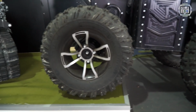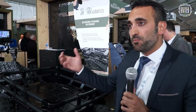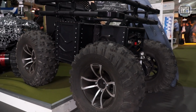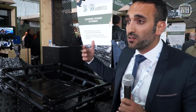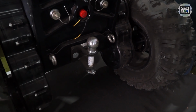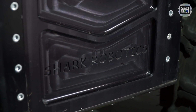I'm Cyril Cabara, co-founder of Shark Robotics. So Shark Robotics is the main provider of unmanned ground vehicles. So we design and manufacture unmanned ground vehicles designed to keep the man away from the risk. So the Barakuda mule is a UGV equipped with 4 wheels and 4 engines, 100% electric. Okay, it was totally designed to support special forces on the ground. So it's totally versatile, and it can carry, for example, 1 ton of equipment, and it can push or tow 2 tons. So the autonomy of the Barakuda is approximately 10 to 12 hours, 100% electrical, and it can go at 20 kilometers per hour.